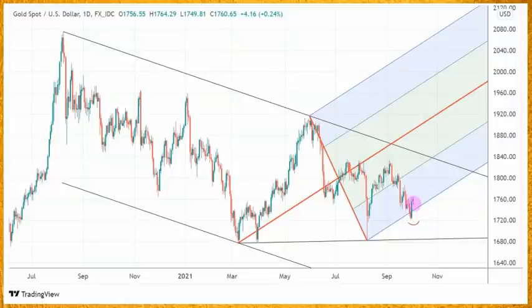So what do we need here? I think the next hurdle is going to be the 1800. We need to get above there. It's hard to know at the moment whether this is just zigzagging up and down and we're in for another drop here. So yeah, let's just wait and see.